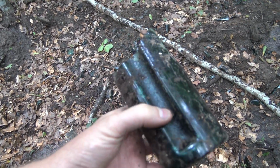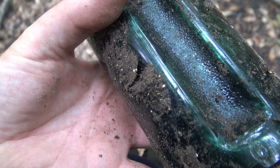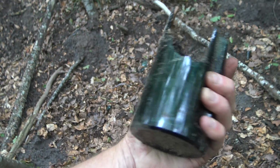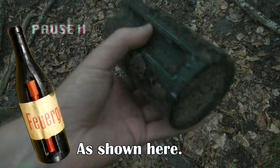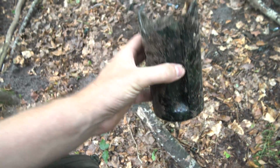And how do I know for sure? Well, you see this grip right here. I don't know if you can see it, it's just dimpled a bit. Let me just see if I can focus for you. See? It's not a wine bottle, it actually has a grip to throw the Molotov cocktail better. And there's even a little marking there, so this is cool.